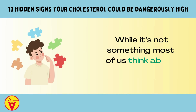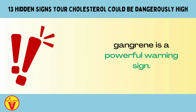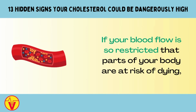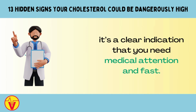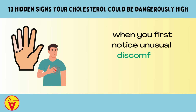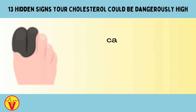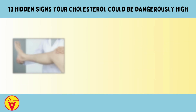While it's not something most of us think about every day, gangrene is a powerful warning sign. If your blood flow is so restricted that parts of your body are at risk of dying, it's a clear indication that you need medical attention, and fast. Catching circulation issues early, when you first notice unusual discomfort, discoloration, or strange sensations, can help prevent something as serious as gangrene from developing.